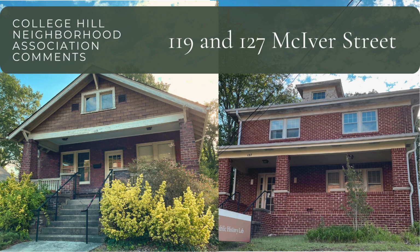I'm the owner and principal of Gate City Preservation and the past president of the College Hill Neighborhood Association. I currently serve on the board and I'm a resident of College Hill. I live on Tate Street. I worked on this with both Preservation Greensboro Incorporated and Preservation Greensboro Development Fund, along with the other board members and residents of the College Hill Neighborhood Association.